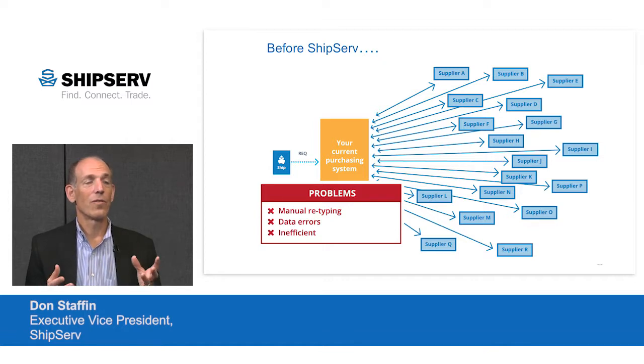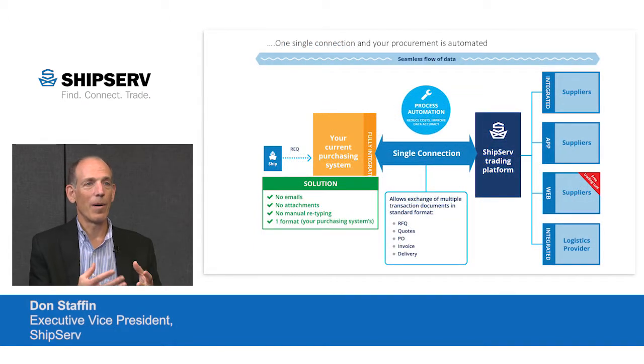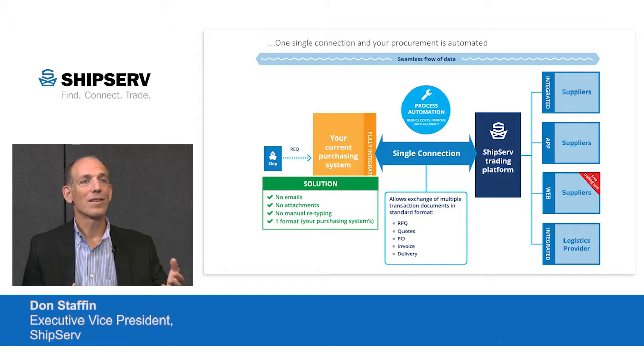And so what we do first and foremost is we break down that wall between the buyer and the supplier and make the information flow seamlessly between the two. So retyping on the part of the buyer disappears. At the same time, we add some monitoring tools so that the buyer knows what the status of the transaction is, so that they know if there's been any changes to the transaction along the way, so that it creates a nice tight overlay on their existing purchasing system with information coming in and out much more efficiently.